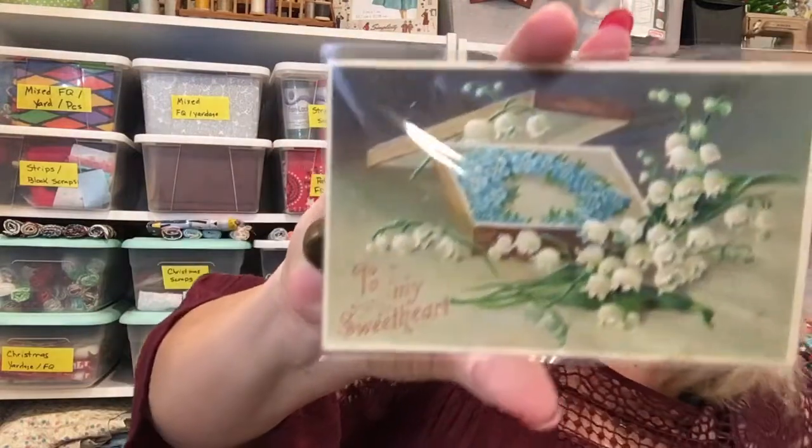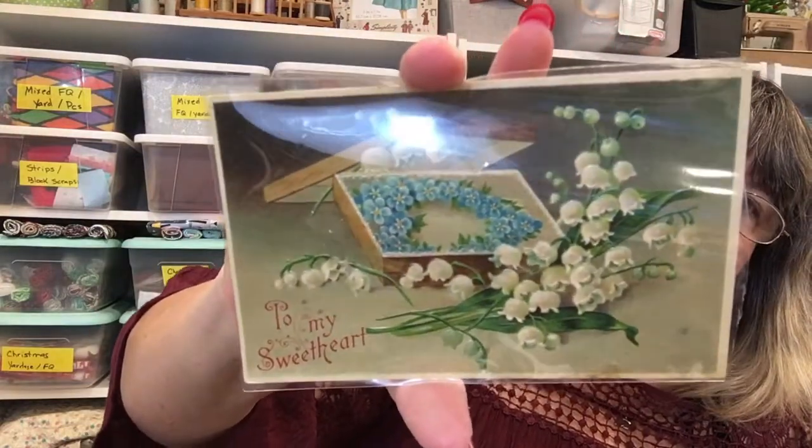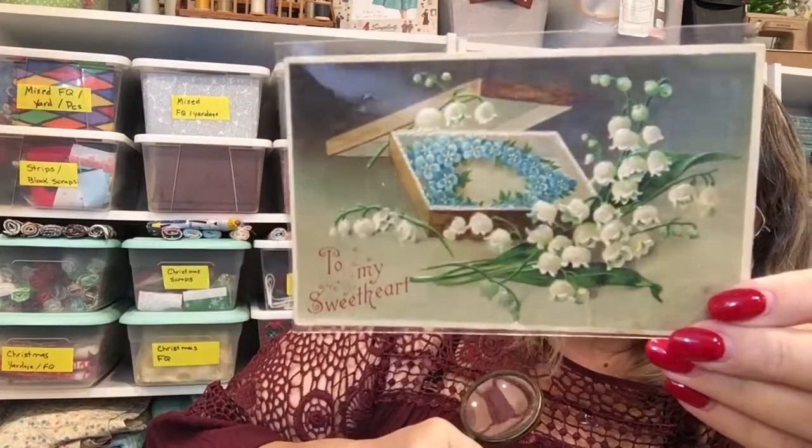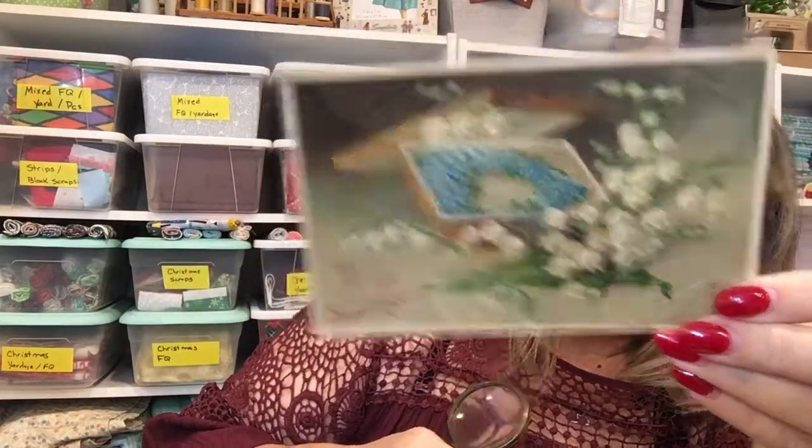So I don't know. And it is also printed in Germany. And the flowers inside the box are in the shape of a heart. Then this last one I got says, "Best wishes." It is made in Germany, and it says from your daughter Annie. So some of these were hand delivered, is what the deal on them is.